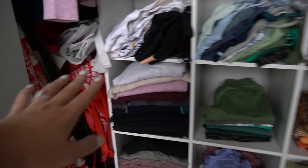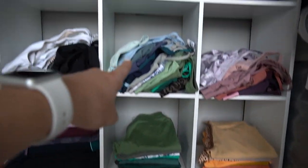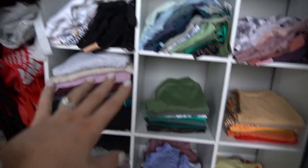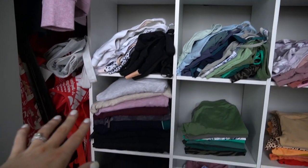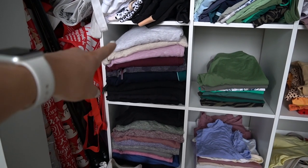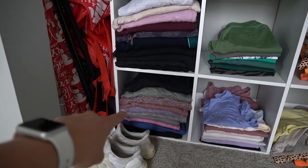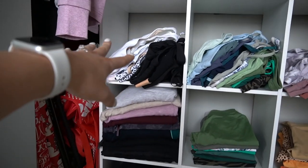So I made room for the joggers. Before I had just the blue sports bras there and the green sports bras were down here. So I organized all of the leggings, obviously, and reorganized all the sports bras, but these are all of my joggers. Those are basically all Lulu. The only stuff I wear now is Lulu and Balance. So those are all Balance joggers and those are all Lulu joggers. Obviously white and black.